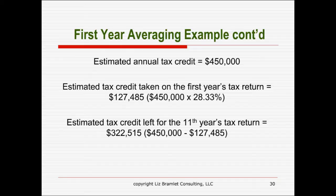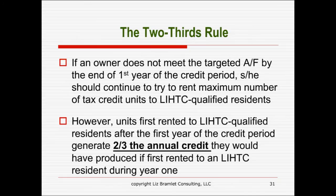So they have to leave $322,000 plus to take on their year 11 tax return. So you can see here there's a real incentive for management to get these units qualified, meaning occupied with qualified tenants, as quickly as possible, because the quicker you lease up your units, the quicker you qualify your residents, the bigger your tax credit the investors can actually take on their year one tax return, and then that helps to maximize how much equity they will contribute to the project.